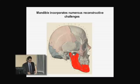And reconstructing a mandible turns out to be a much more complex problem, where we not only have the bone loss, but this bone itself is weight-bearing. So it's got a great deal of intrinsic strength to it. And reproducing that is a challenge independent of the challenge I described in the calvarium. And this mandible also supports teeth. And so how do you reconstruct a tooth?